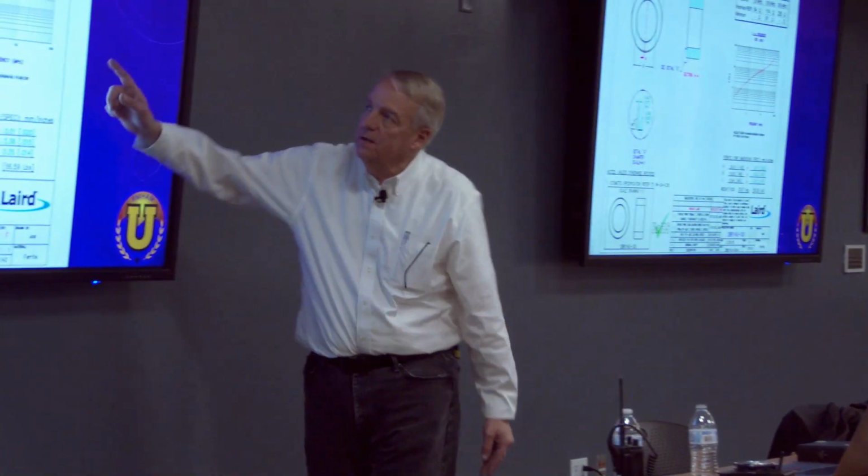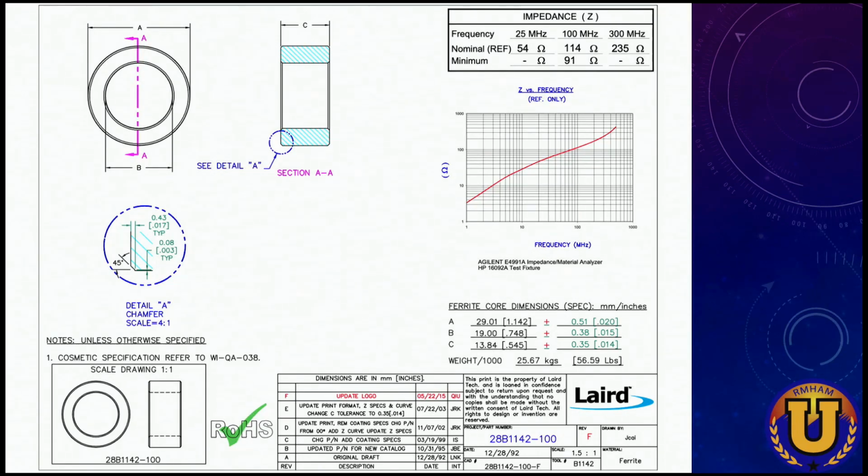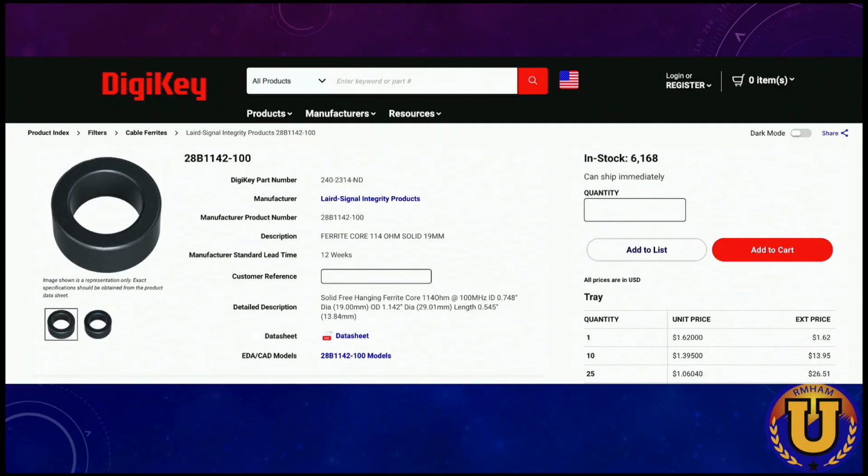This is the Laird piece, the big one. Not the really big one, but the big one. Maxwell's got a PDF of this, so you don't have to take notes. You can get all the Laird stuff from DigiKey. The last time I checked on this part number, they had 6,000 of them in stock, and they were under $2 a whack. The PDF is on the website under syllabus, and you can download it now, according to Mr. Maxwell. Anyway, that's what it looks like. They have 6,000 of them in stock. If you buy 10 of them, they're $1.39 a piece.